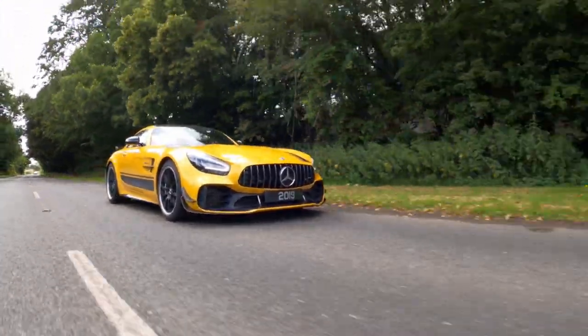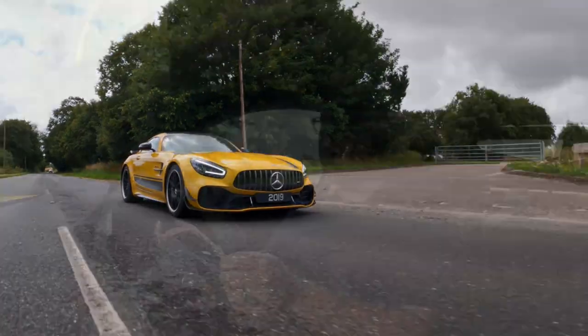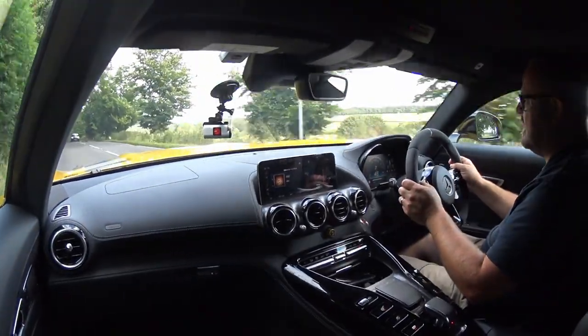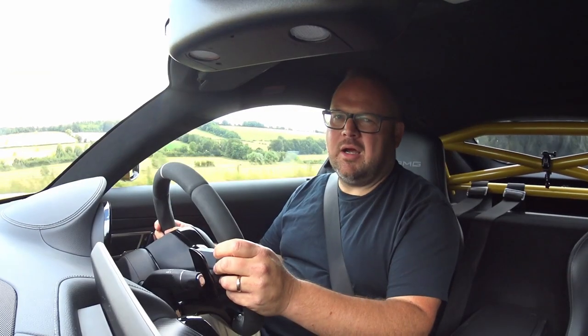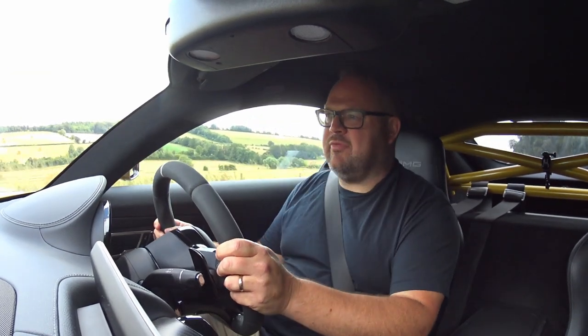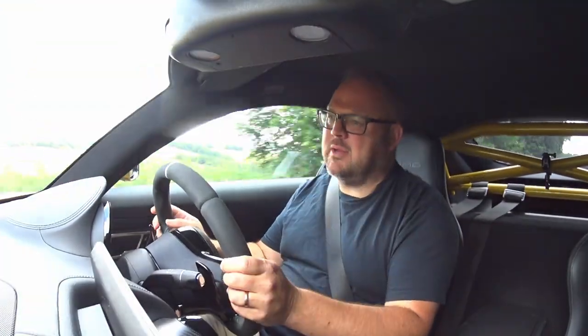It looks awesome. But when you want to, especially a bit later in the day when there's not so many people around, go and eat some miles with it, and it does eat miles. I love these seats. Seats are nice and comfy. Ideally, a little bit more lumbar support would be nice, but there we go.